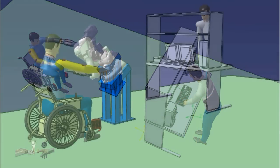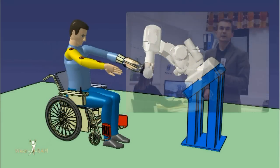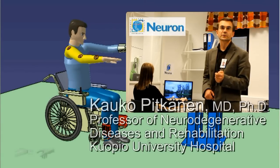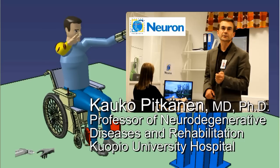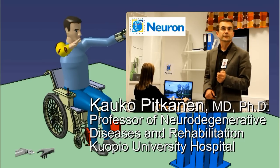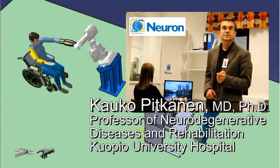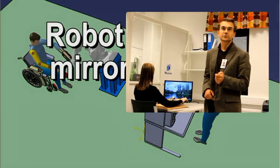This new field of robotic training has emerged in the 1990s, and now with the technological development, more intelligent robots give amazing opportunities to help physiotherapy work. The Finnish Brain Research and Rehabilitation Center Neuron has a strong interest in developing these new technological solutions.